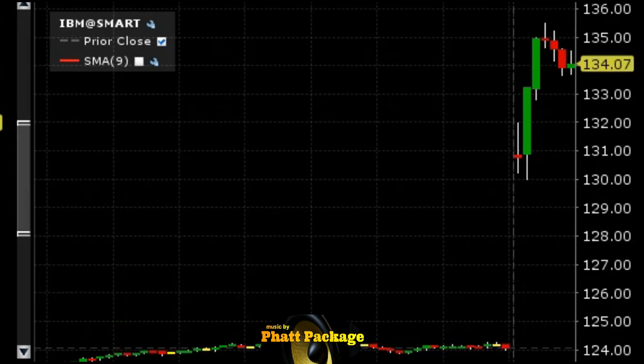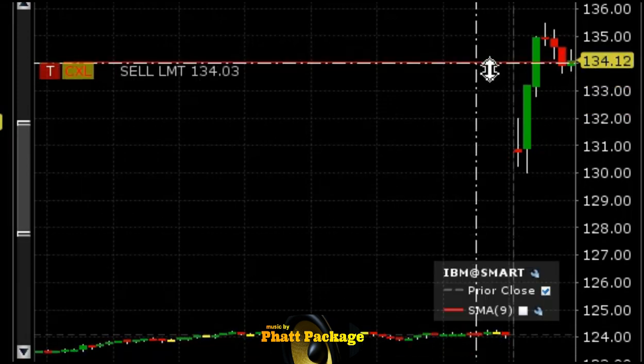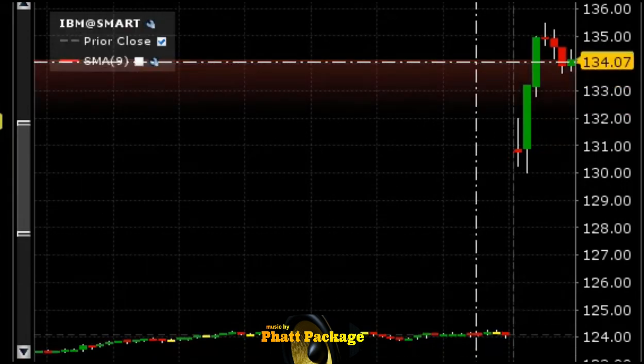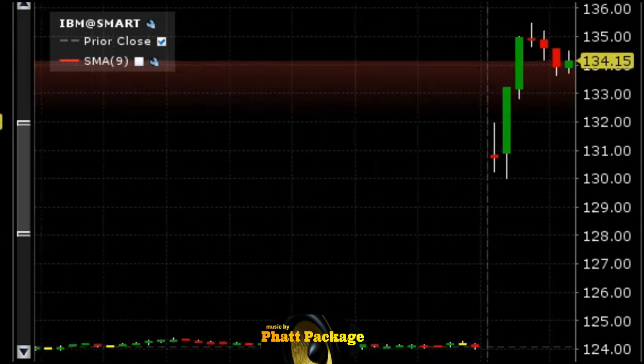IBM, we're going to short this right here at the ask. I'm going to try to push this down a little bit. Come on. All right, we're in. I think this thing is top heavy here. So we think it's going to drop down to at least below 133. That's going to be the target, below 133. We can see if we can get more than a point off of this. Stop will be over the 135.15 area, about a point.